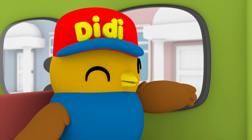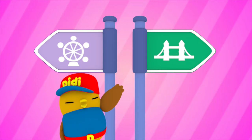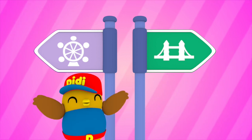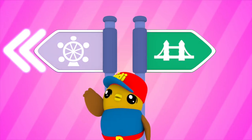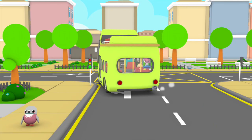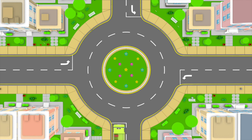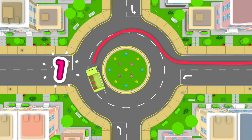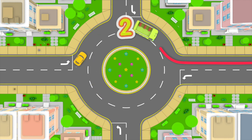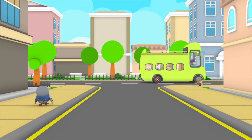Look! There's a signboard! Hi friends! Which way to the London Eye? Right or left? Left! Well done! We're at a roundabout. Which exit should we take? We should take the third exit. First exit, second exit, third. Children, we're almost there. Yay!